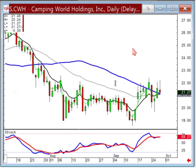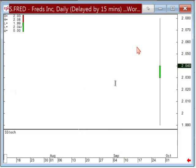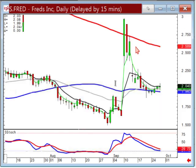BWH, another one that if you're thinking of going long, at this point I'd wait for it to break out through the congestion area. Just not a good looking chart right now. Fred, oh, you can get ready to buy this on positive trading. Just make sure the volume's pretty hefty.